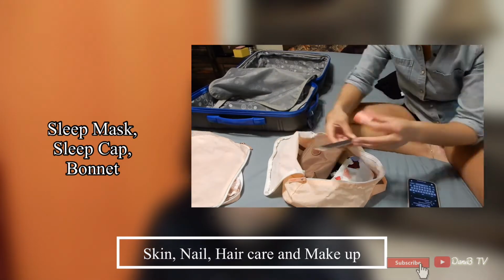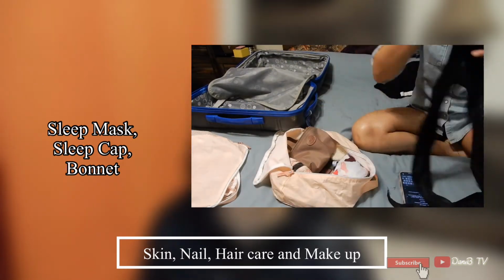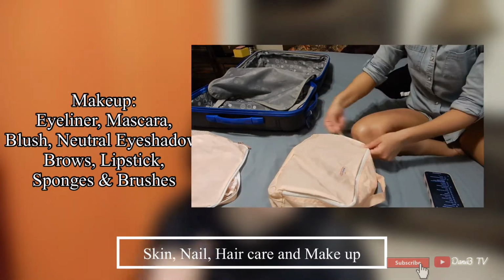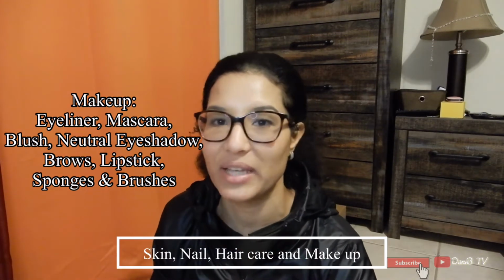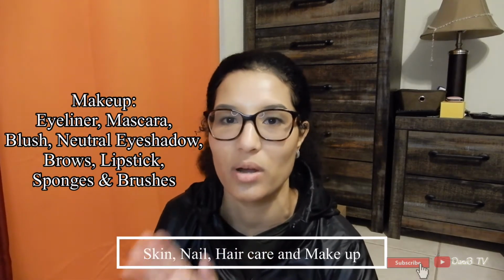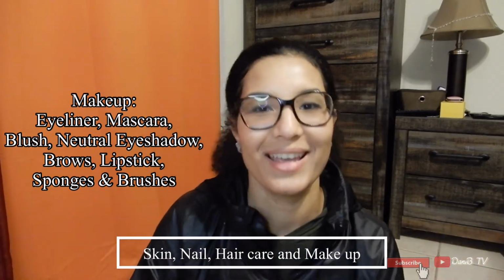Sleeping mask, if you use a sleeping mask. If you don't, then this is optional. Sleep cap for the girls, like your satin bonnet or anything to protect your hair. And for the makeup, your eyeliner, mascara, blush, neutral eyeshadow, because then you can wear this the entire time instead of trying to be completely fancy. Neutral eyeshadow would go with everything, so it'll take less space in your bag. Your brows, lipstick, and blushes, or your brushes and sponges.